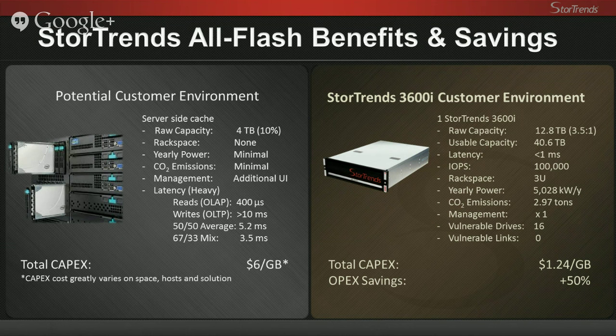you can kind of see where that average ends up being. In this sub 1 millisecond environment, say you have writes at 3 milliseconds, or just a heavy write environment, your average is 1.5 to 2 milliseconds, worst case scenario on a heavy write environment for the all flash array. So you can kind of see how that compares.